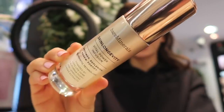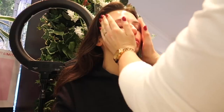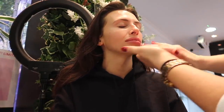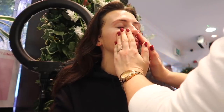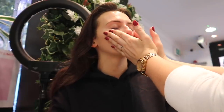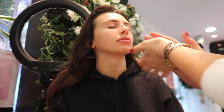Next product was the Skin Longevity Vital Power Infusion, and this goes before moisturizer. It is a shot of minerals for your skin. It's amazing, especially if you're dehydrated on the skin, and it basically just rebalances and normalizes your skin. So she took a couple of pumps on her hand and just started to really work this into my skin. It was so lovely and very thin. The neck as well, it's good to make sure you're taking the serum and moisturizer down the neck too.